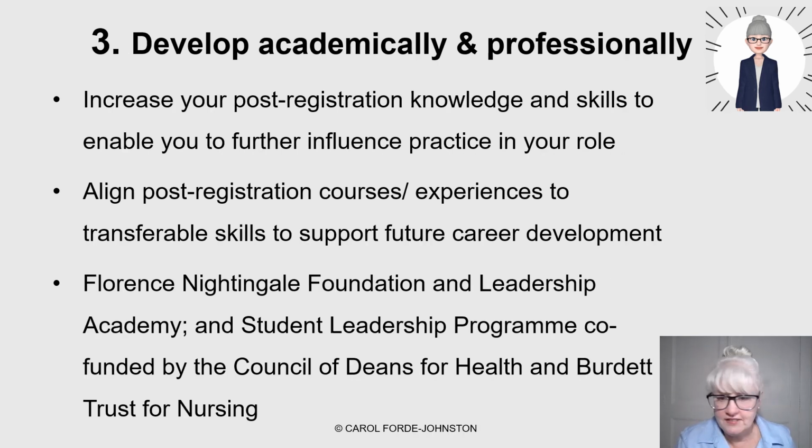The third thing is to develop academically and professionally. If you increase your post-registration knowledge and skills, it will enable you to further influence practice in your role and to support others. As you develop your knowledge and become more senior, you can support junior staff, but when you first start in a role you can still support them too. By increasing those knowledge and skills, aligning post-registration courses, you're going to develop transferable skills to support others.